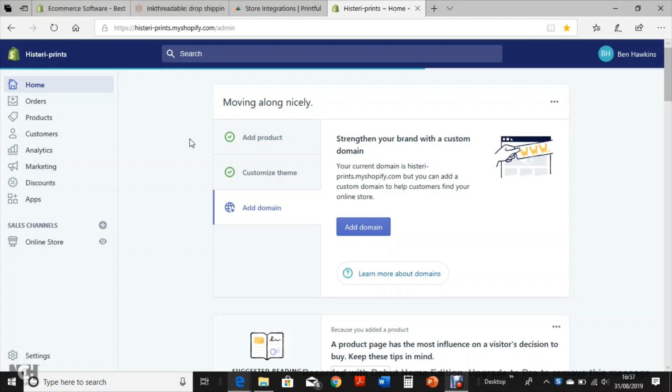Now the reason for this is that Inkthreadable is based in the UK, which means if you're also based in the UK and targeting a UK-based consumer audience, that's why you should use it. Obviously it's going to have cheaper shipping costs, and it's going to arrive a lot quicker at your customer's house or wherever they've ordered it to, and that way they're more likely to come back to you and buy more products off you.